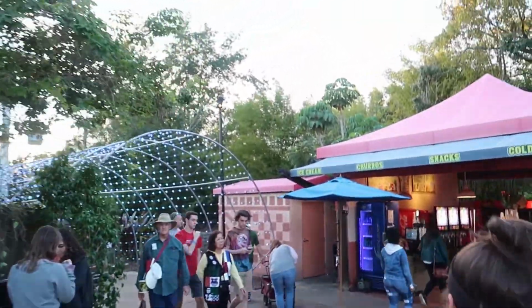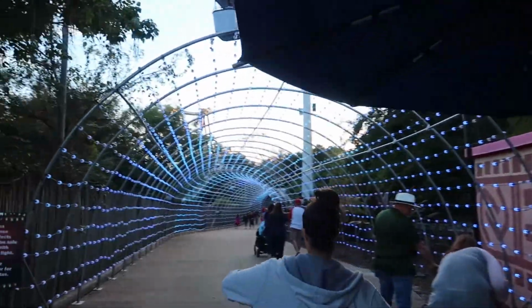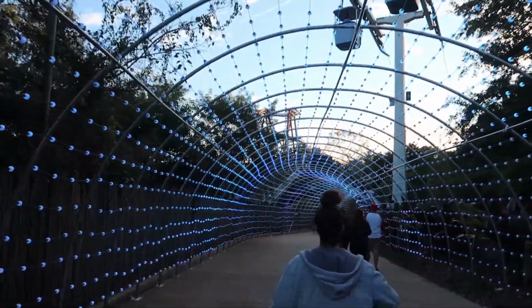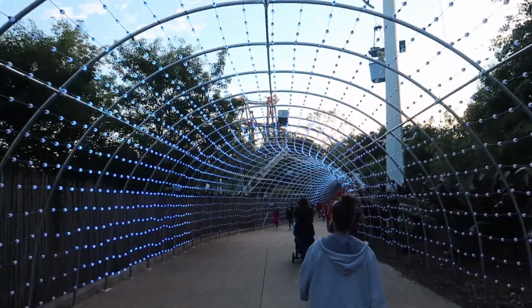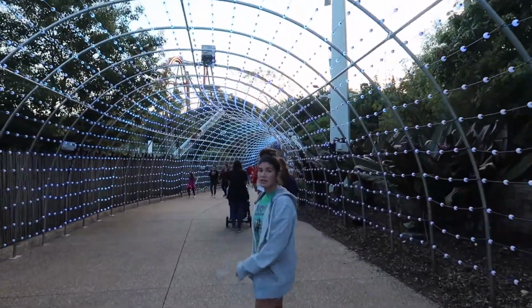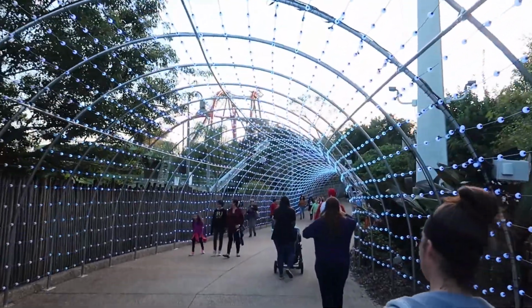Now I think we're gonna head back over to where you come out of Jungala because they have the light tunnel open now, so we want to go walk through that. Oh, the tunnel's open. Really want to ride. I really want to walk through this part. Dark enough, but you can still see the lights. You can still see them and they have this music playing.